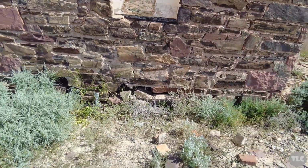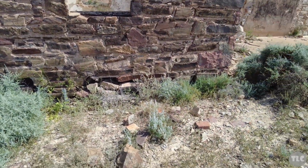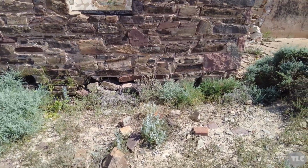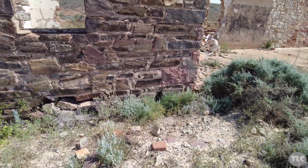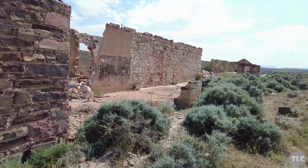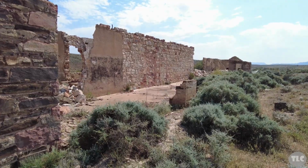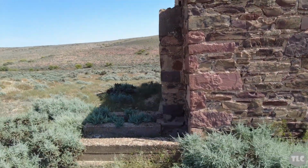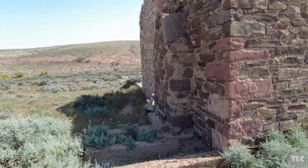And this is the problem these old buildings have. The stonework at the base of them crumbles. The mortar gives way, the rocks subside. With the passage of time, water is able to get into the whole place because there's no roof. And it just erodes from the bottom. And as soon as the base is gone, it's only a matter of time before the rest of it comes crashing down.